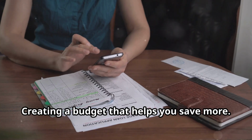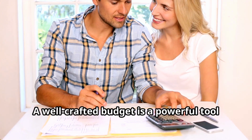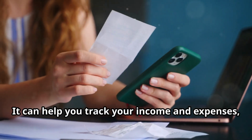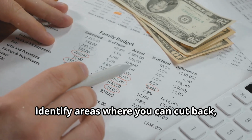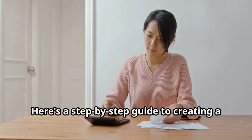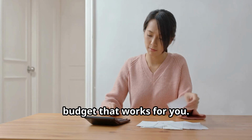Creating a budget that helps you save more. A well-crafted budget is a powerful tool for financial stability. It can help you track your income and expenses, identify areas where you can cut back, and ultimately save more money. Here's a step-by-step guide to creating a budget that works for you.